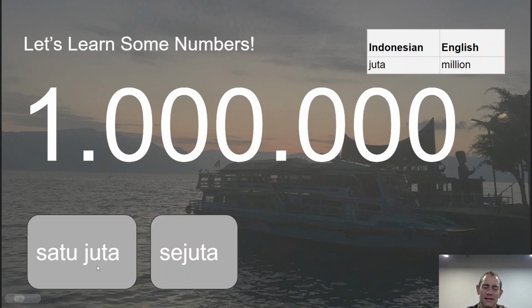And, as I said, 1 juta. Either one. Sejuta is correct. 1 juta is commonly used. So, use both of them. Whatever floats your boat.